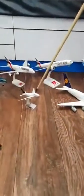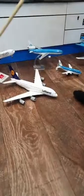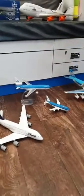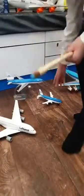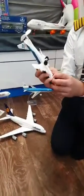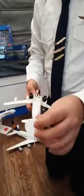Lufthansa A380, and this one is 1:200 scale. Lufthansa Airbus A380, two of them I have. Then KLM. This is my only McDonnell Douglas MD-11 and the DC-10. And the KLM 747-400. There is one thing special about it, that its engine can run with one battery. There's the on-off button, so if we turn it on, it comes like this. Okay, so the battery has gone maybe.